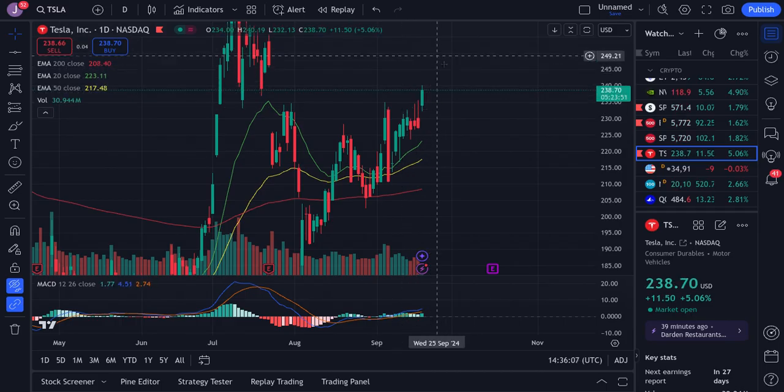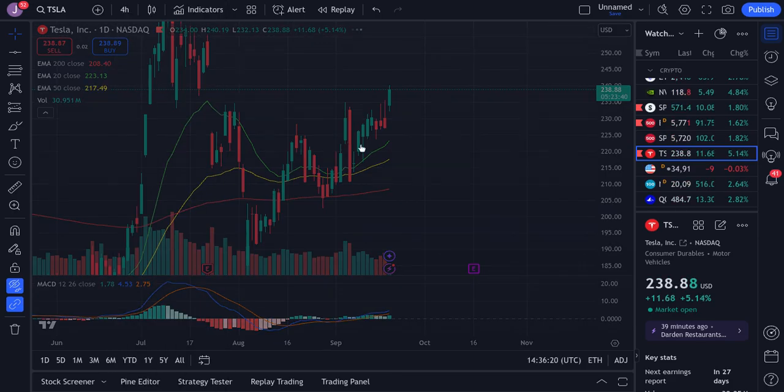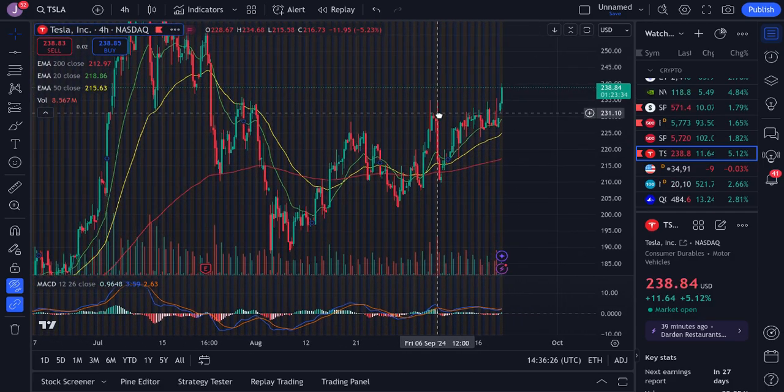So overall, it's doing a good job at holding up. It has a lot more upside potential. It's up 5% for the day. And Tesla definitely can push even more as long as we try to break 240. So nice setup on the daily time frame. And then going back to our 4-hour time frame, I just want to say that Tesla has a nice inverse head and shoulders breakout. So it looks very bullish after this new news that came out.